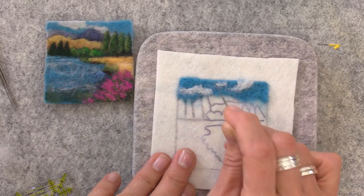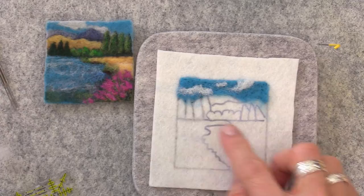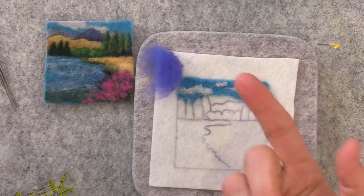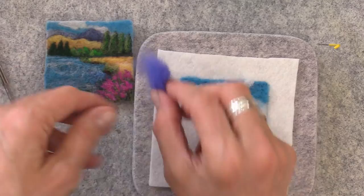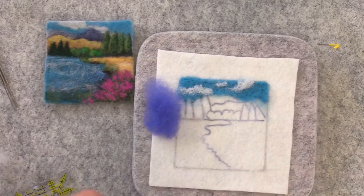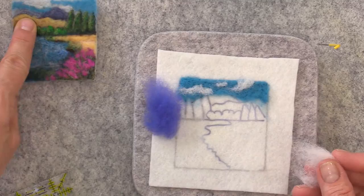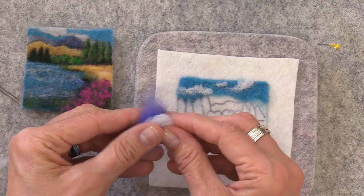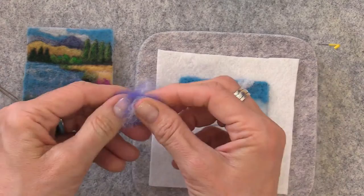Now, for these back mountains here, I'll show you one of the blends. So this is a majestic blue. My goal with this project was to use a few number of colors, but also to use different types of fiber to show that a lot of different things can happen in your picture. So for these two mountains back here, one is a little more in the distance, so it's a little lighter, and this darker one is in the forefront. So for the lighter one, I blended this majestic blue and the bright white, just to make a blend to mute that blue.